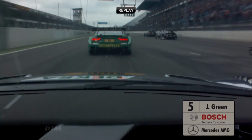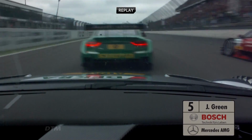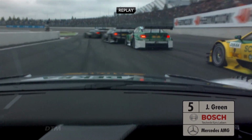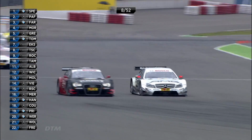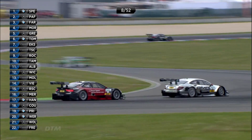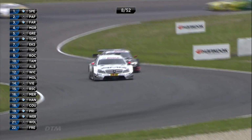A few cars bouncing across the grass. Go on board with Jamie Green to see his perspective of the start. Jamie getting a pretty good start. Thought about going down the inside or down the middle, down the inside, and this is Jamie Green's excellent start. And Farfus just beaten away, and good battle there with Jamie Green. Jamie Green and Mortara battling away.